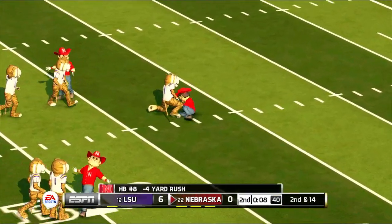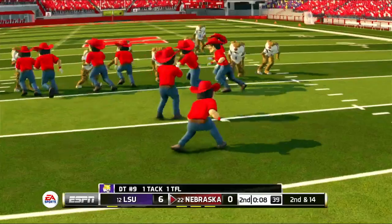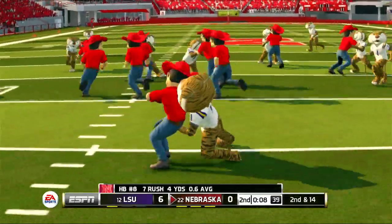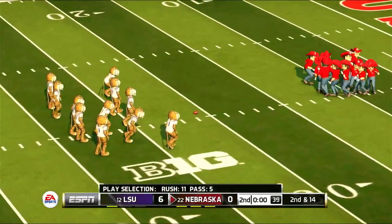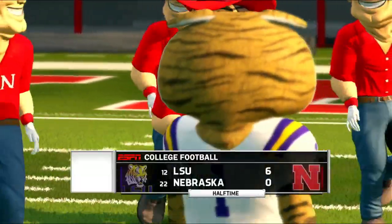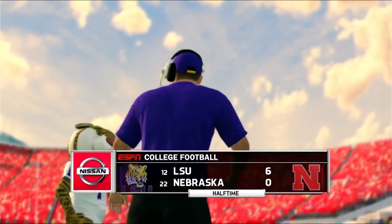They go with a counter, and he's hitting the backfield. That makes it second and 14. From their own 21-yard line, second down. A great first half comes to a close. LSU's lead is six.